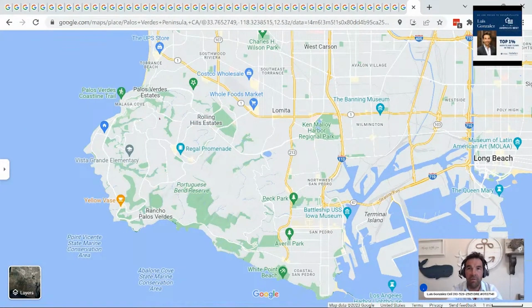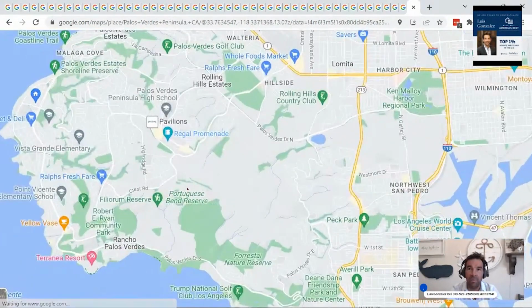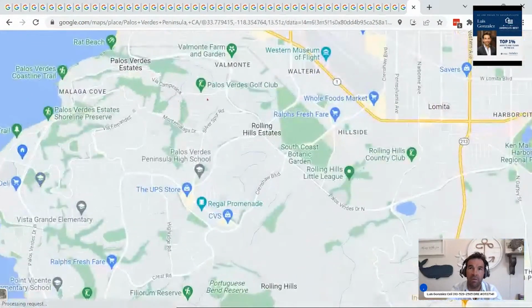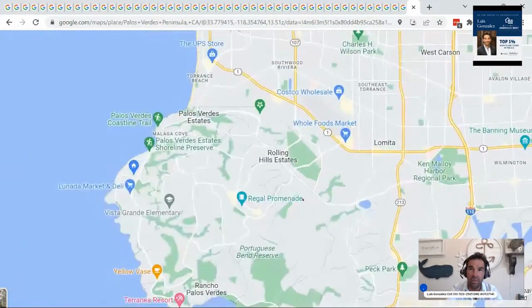Yeah, today we'll cover Malaga Cove, Lunada Bay. We will cover the Palos Verdes Peninsula. We'll cover Rancho Palos Verdes. We'll also look at Portuguese Bend. We'll look at the Rolling Hills Estates, and everything that's around, and other little neighborhoods and areas, like Valmonte, which is a great neighborhood that's right here. There's a lot of inner neighborhoods. There are golf courses and country clubs. There's the Palos Verdes Golf Club, and then there's the Rolling Hills Country Club.